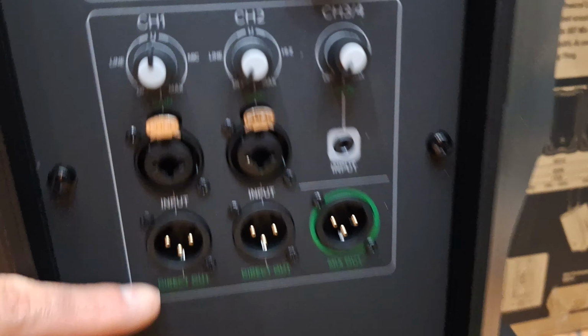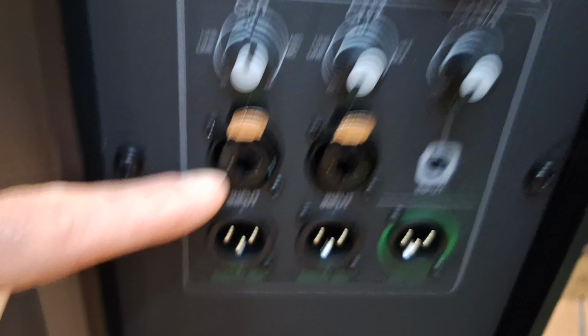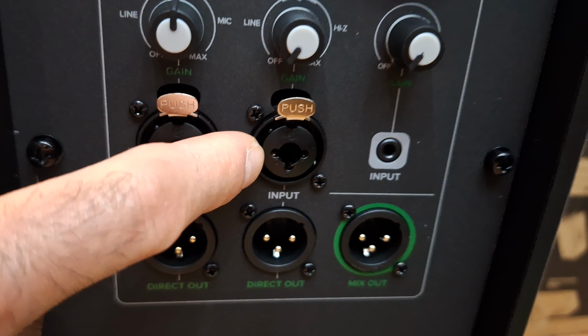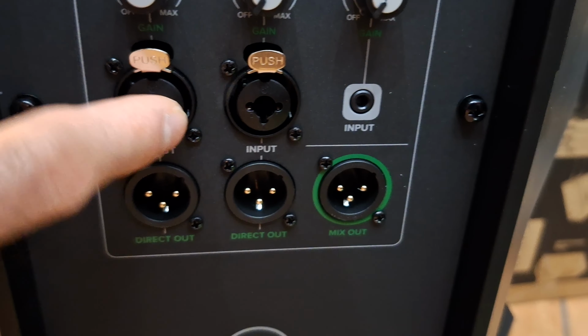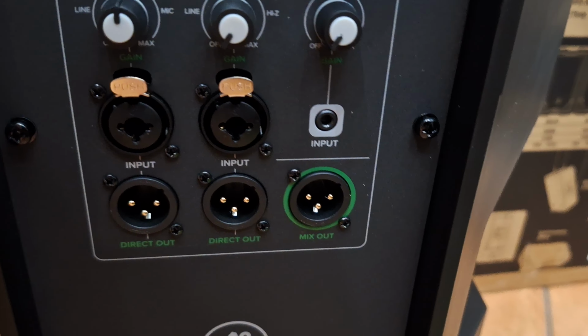And as you can see down here, you've got your direct out, another direct out, and mixer out. And these three are XLR. And also, you got XLR here on your inputs. But if you look closely, in the center there, you could put a phono jack adapter, in case you want to input, let's say, your cell phone or something. A lot of people don't know that, that these modern XLRs, in the center, you could put a phono jack in there and then connect your laptop or whatnot.